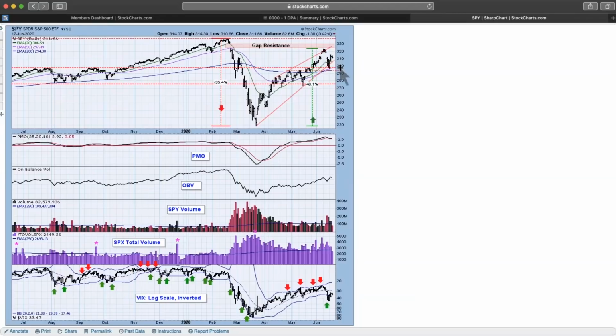So I'm expecting a downtrend because of the momentum shift, but I don't think we're going to see a big disastrous fall below this strong support level, at least not yet. And our other indicators are still pretty positive right now.